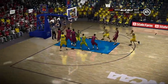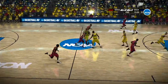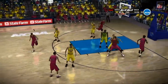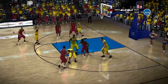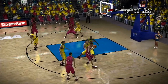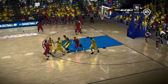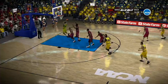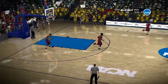There's a high screen. In and out. He gives him the fake. Pump fakes. Here's a double team. They're going to move it around the perimeter. Not getting enough motion on offense. Here they are in transition, Brad. Oh my goodness, that was unbelievable, baby!